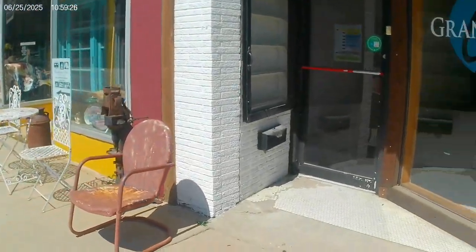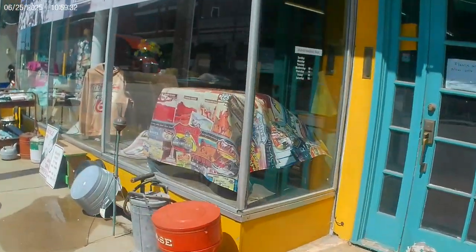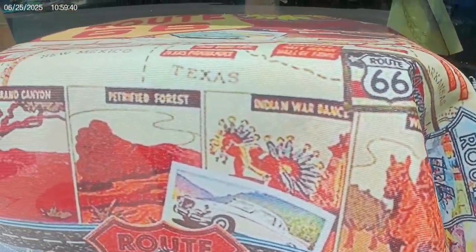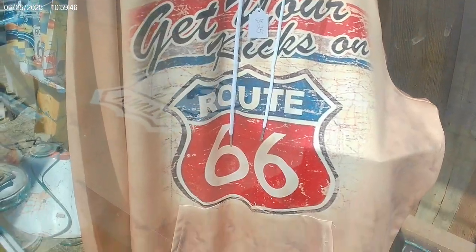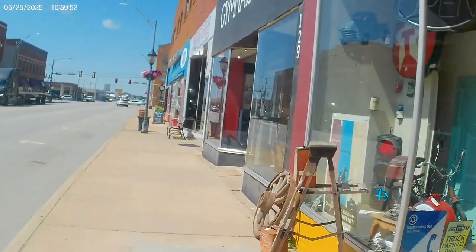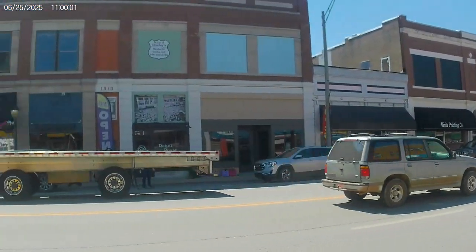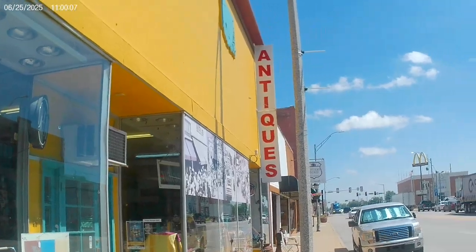Antiques. That'd be kind of fun to go through. Oh, I like that. It's like a tablecloth or a blanket or something right there. That is really cool. I like that. Wow. All right, we're going to walk down here and then turn around and walk on the other side, back where we came from.